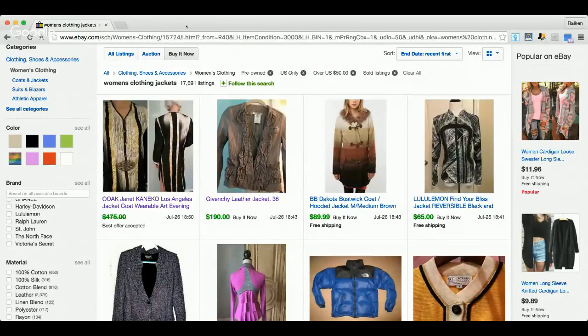Not a ton of people watching live right now, which usually there's a lot more people watching. So maybe there's not a ton of interest in women's clothing, but you want to know what? That's really good for us because it means that most people aren't interested, which means there may not be as much competition from the YouTube community.